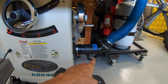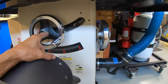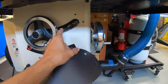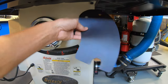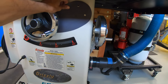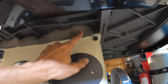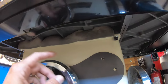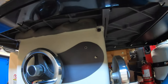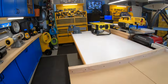But when I hooked up my dust collection hose, air was being sucked in through these brushes that allow this 45 degree blade to move. And so I had to make a template and cut this out, and that stops the air movement from being sucked through there. And I don't know if you can see or not, but I also have some foam that I had to stick in between the base and the cast iron top. That also kept the suction from losing air. And there's also another place.